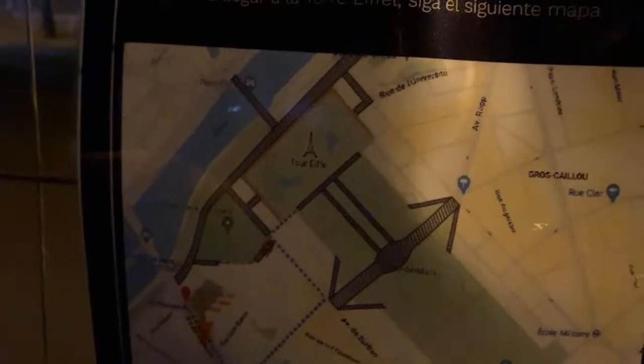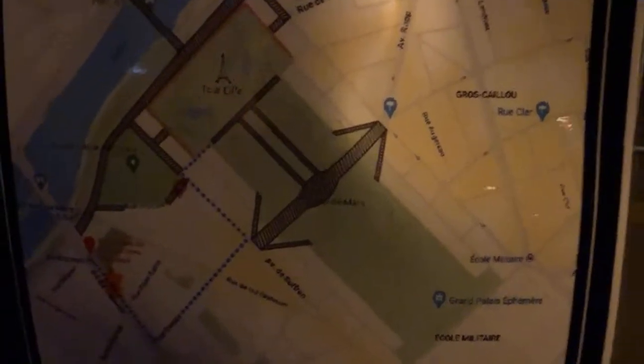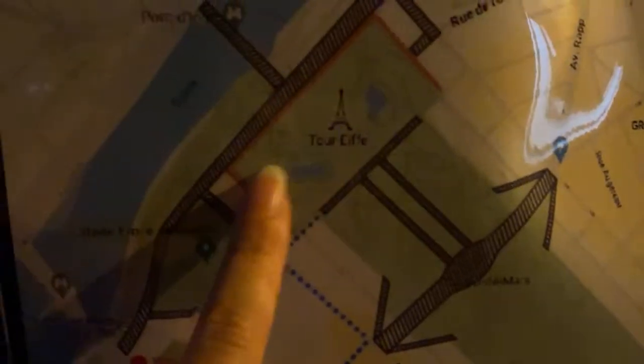Donc là, en fait, vous scannez le QR code. Après, sur le site, vous donnez votre nom, prénom, email. Et quoi d'autre? Le numéro de téléphone. Et là, vous recevez un mail avec une confirmation de votre inscription. Et du coup, quand vous allez à la Tour Eiffel, when you go to the Eiffel Tower here, you show this email. And then you can access here.